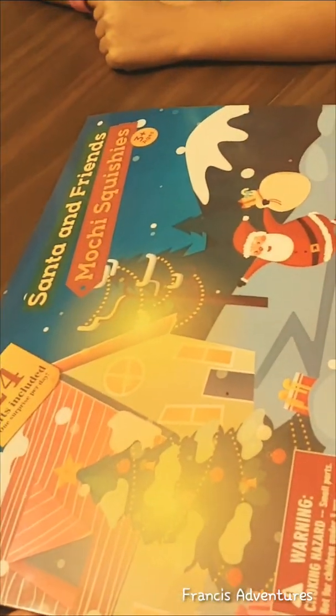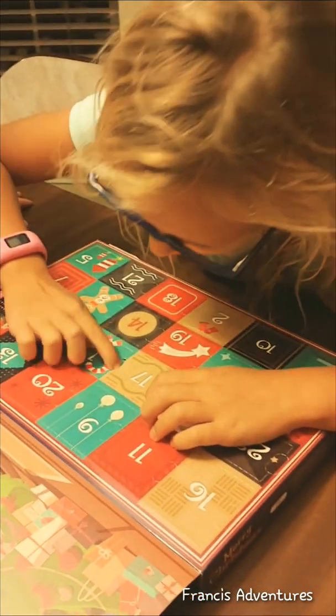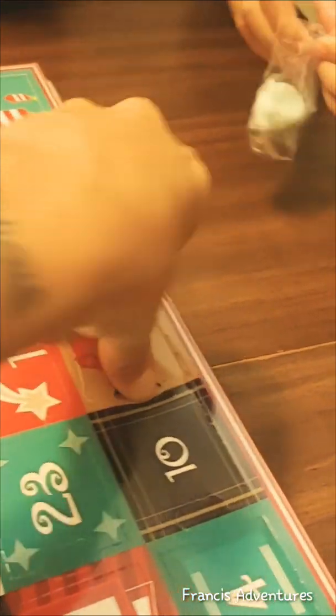We got this in the mail today and we're so excited. So Harper's gonna open number 1. What is in there? I think that's a squishy thingy. So this is an advent calendar. You can just push them down and open it up.